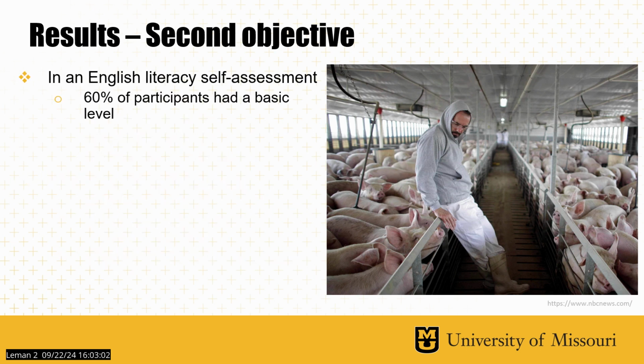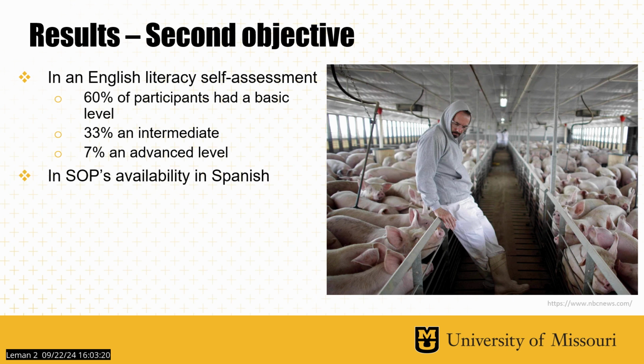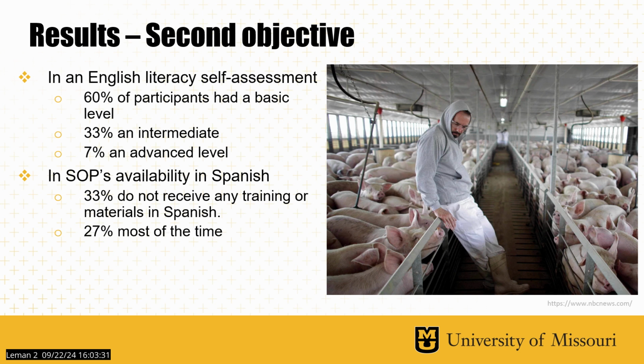So in terms of English literacy, they say that 60% of them had a basic level of English, 33% an intermediate level, and only 7% self-assessed as having an advanced level of English. And when we asked them about SOP availability in their own language, in Spanish, 33% do not receive any training materials in Spanish, 27% receive them most of the time, and 40% all the time.